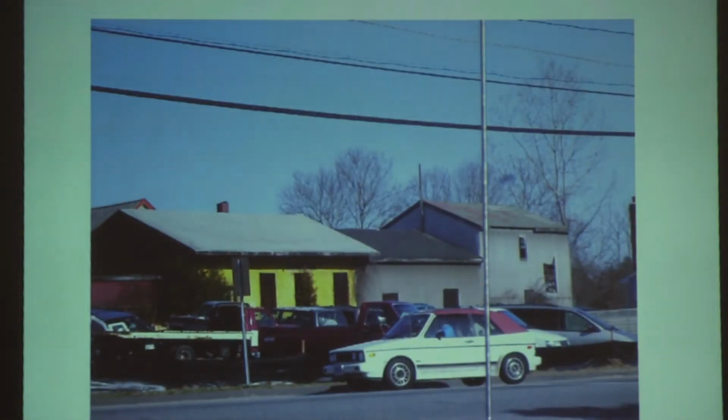Still there today, or at least half of the station is. Yep, that's the railroad station. There's the peak of the old station master's house. So those became Windham Lumber, and more recently, I forget what the name of the business is that's in there now, but it does still all exist.